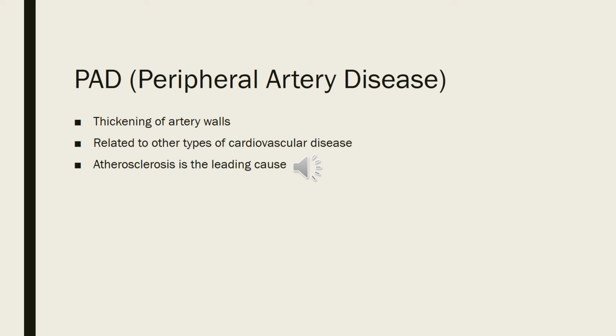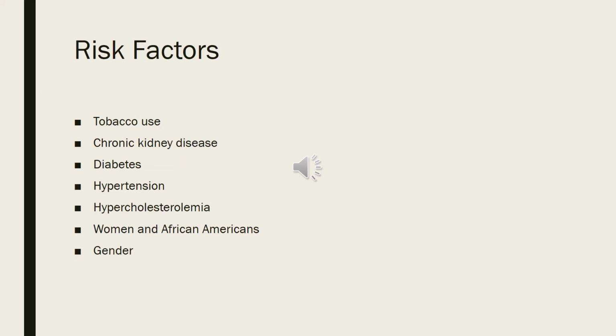When we're talking about peripheral, we're talking about anything below the waist. Coronary artery disease is anything above the waist. Peripheral vascular disease, or peripheral artery disease, is anything below the waist. So remember, peripheral is typically more about problems going on with your lower extremities. Okay. Even though in the previous slide I said peripheral artery disease is seen mainly in the lower extremities, it can also be seen in your hands and your arms.